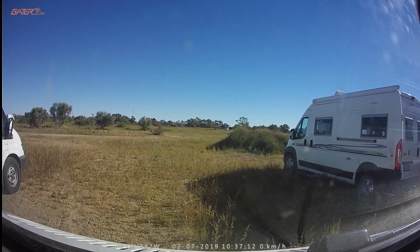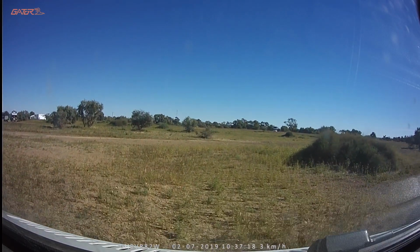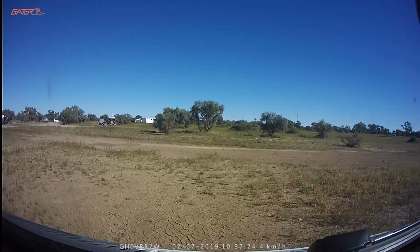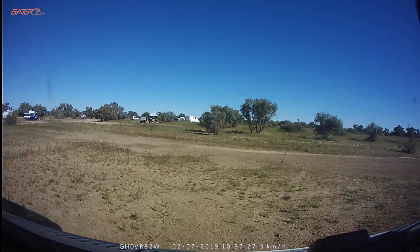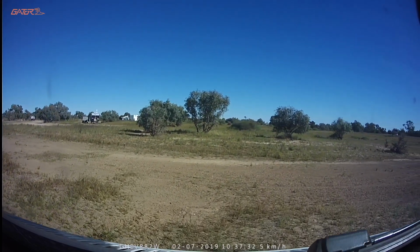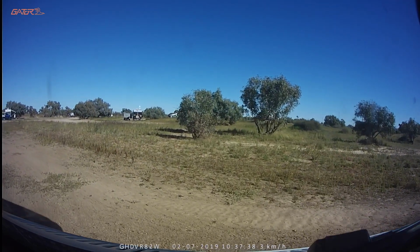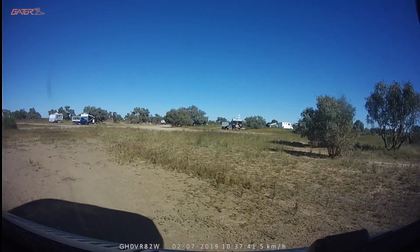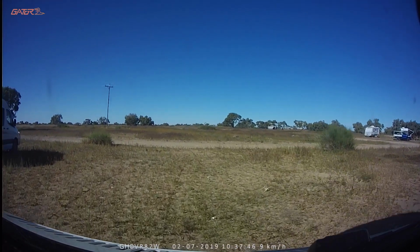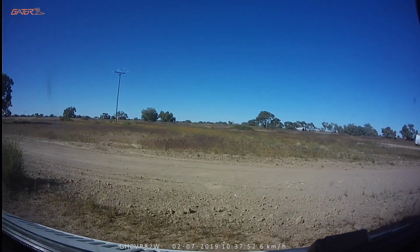Some of the taggers stayed at the Birdsville Caravan Park, but most of us used this campground on the edge of town. It's a huge camping area and free to stay. We enjoyed having good campfires every night we stayed here, and it's not too far to walk into town as some of the taggers did.